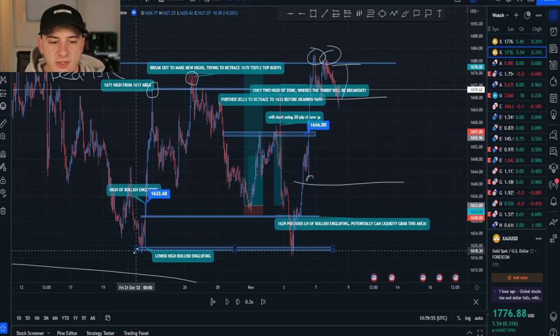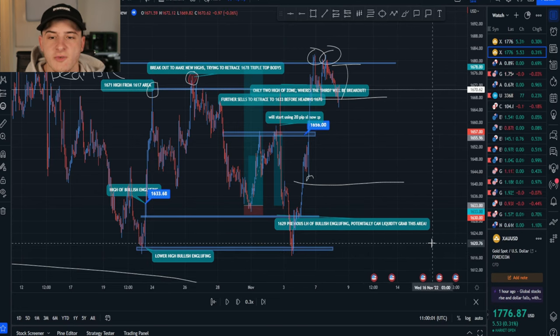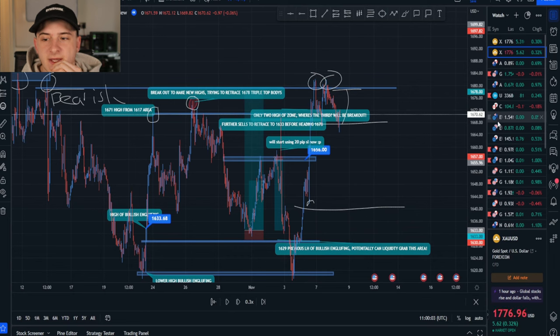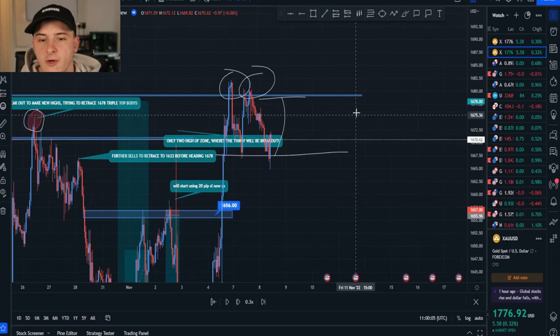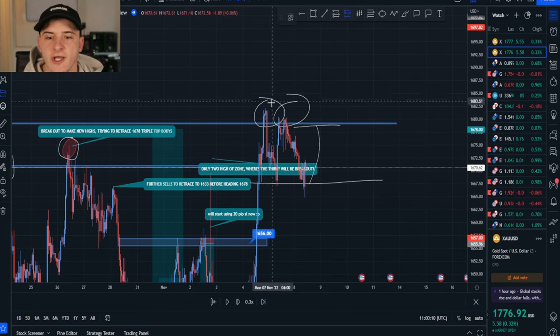Personally, I know we touched one here once and twice. But normally there's a third touch and we haven't seen that yet. So that could be something to look out for. But going back to this trade, 1618. We still sells, touch, sells again right here.